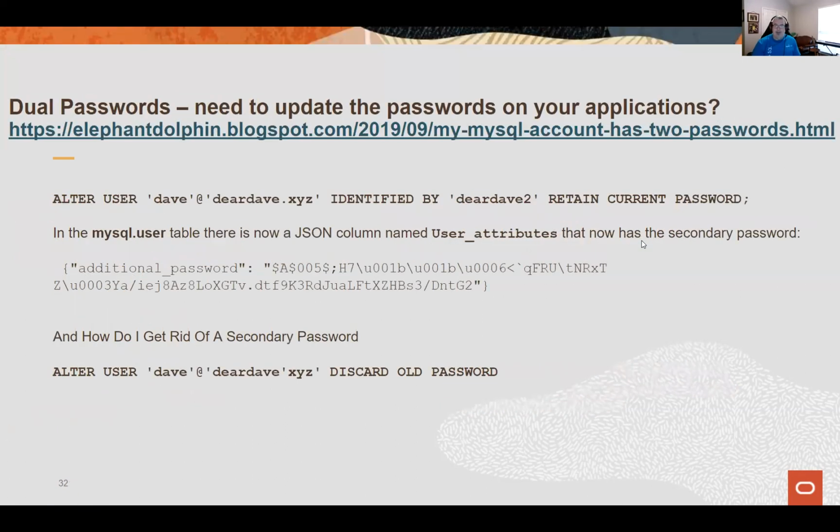Dual passwords. When I first saw this come out, I'm going, what is that good for? Well, let's walk through an example. We have an account called dave at deardave.xyz, and we're setting up a second password. The second password is deardave2, and we're going to return the current password. So in the mysql.user table, you now see an additional password in the user attributes field.